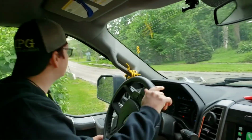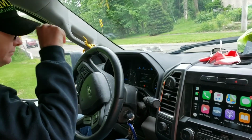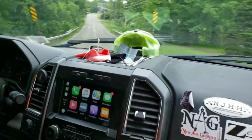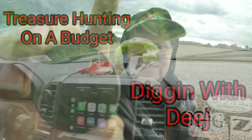We are on our way to our next adventure. I put my hat on the right way. It looks like it's gonna rain. I know, that's why I brought rain gear. I got a sleeping bag and pillow on my truck for this event.